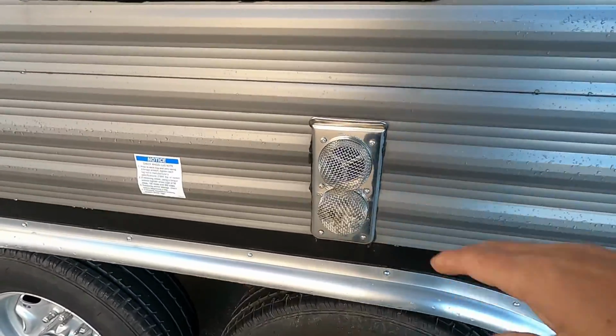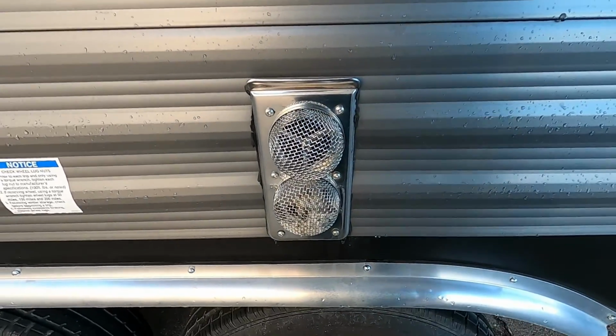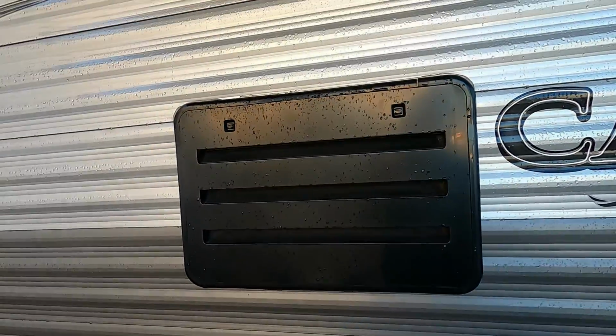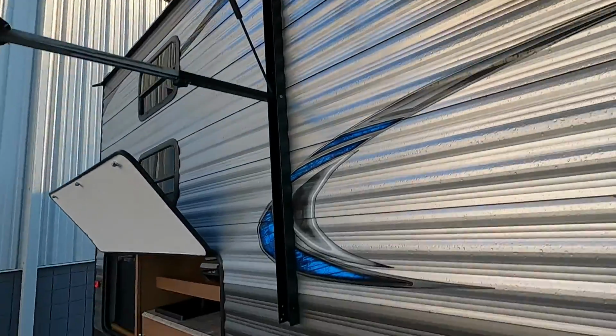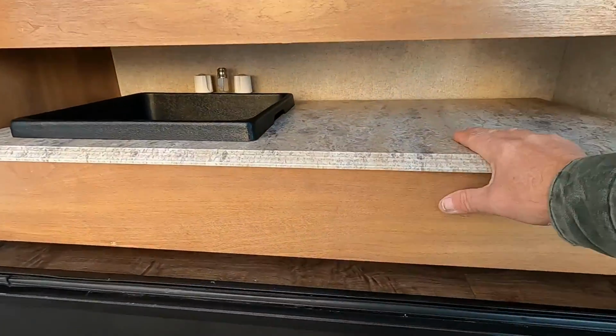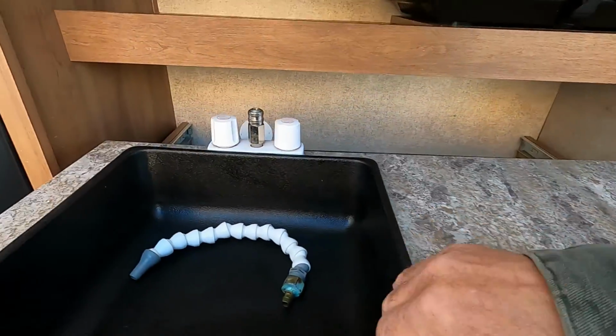This is the flue for your furnace. If you're running your furnace, steer clear of this. It does get rather warm, and make sure nothing's ever blocking it. Access to the back of your fridge, a vent for your microwave, your outdoor speakers. Get to another low point drain over here. Outdoor kitchen. You got your Coleman grill you can set down here.